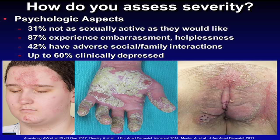And again, in these large studies, almost a third of patients state that they cannot be as sexually active as they would like. The vast majority experience feelings of embarrassment, even helplessness. They have adverse interactions socially, even with their own family members, and up to 60% are thought to qualify for a diagnosis of clinical depression. So this is very important to know about your patients.